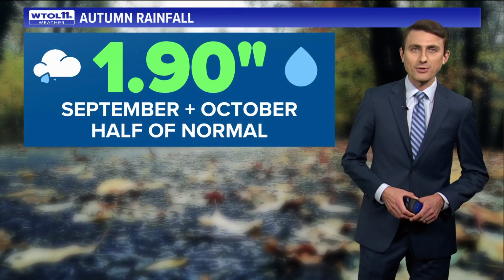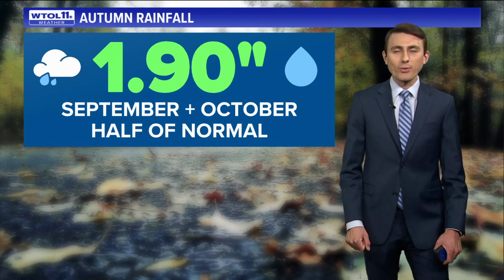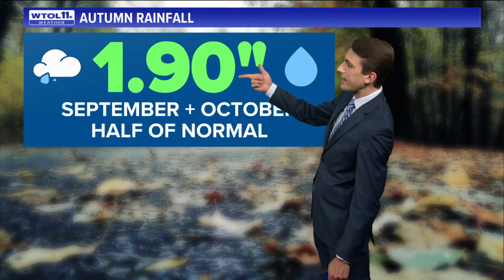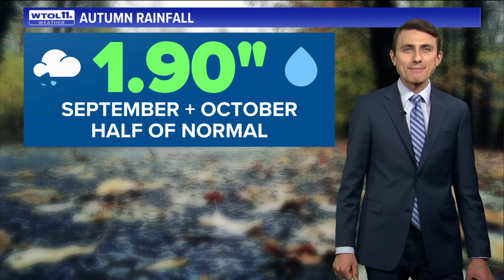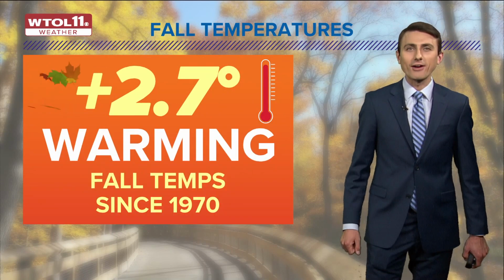So where do we stand as far as rainfall is concerned? In general, it's been a drier than normal autumn, but we have gotten several rain systems spaced out, and we've gotten 1.9 inches through September and October, with more rain on the way in that WTOL 11 weather forecast for the weekend. So in other words, a little less rain than you'd expect for this time of year, but just enough so that the trees aren't overly strained in causing that transition to some more beautiful, vibrant autumn colors.